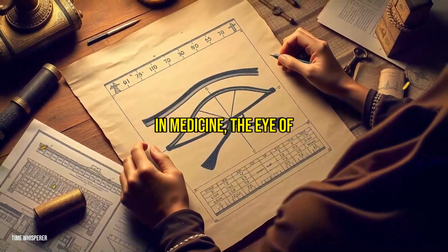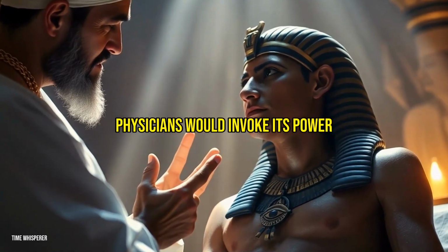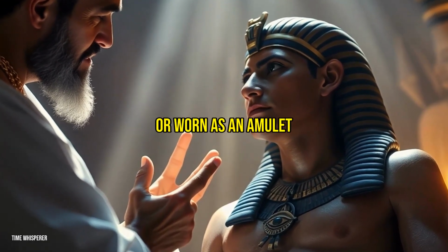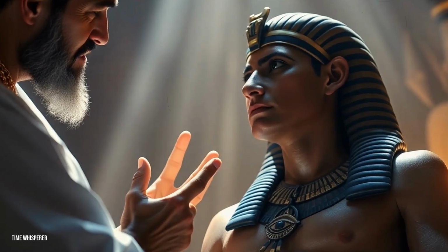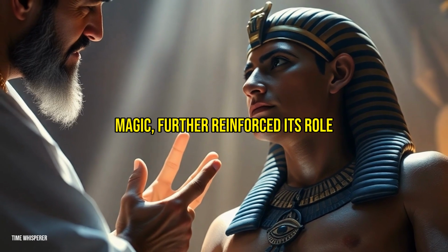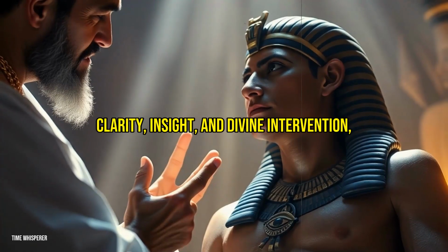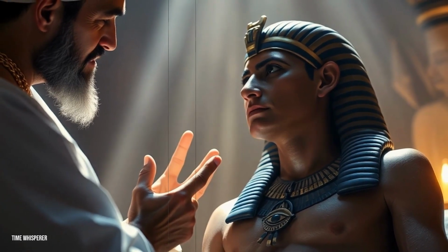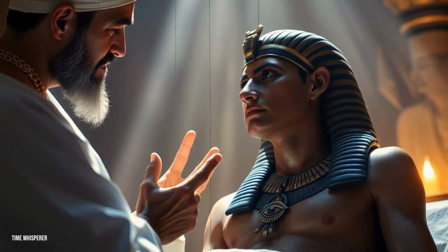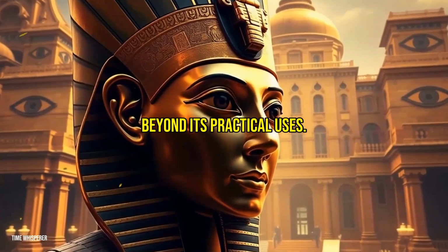In medicine, the Eye of Horus was believed to have healing properties. Physicians would invoke its power during treatments, and it was often inscribed on medical tools or worn as an amulet by patients. The eye's association with Thoth, the god of wisdom and magic, further reinforced its role in healing and protection. It was thought to bring clarity, insight, and divine intervention, making it a vital part of ancient Egyptian healthcare practices.